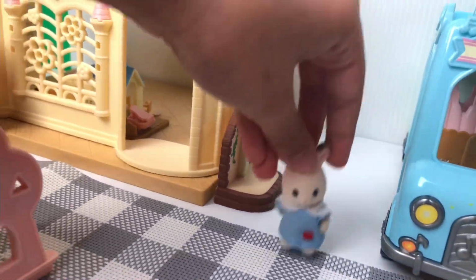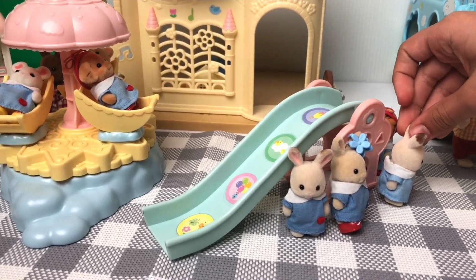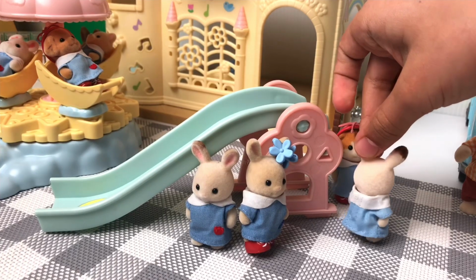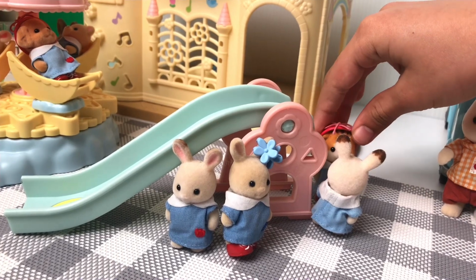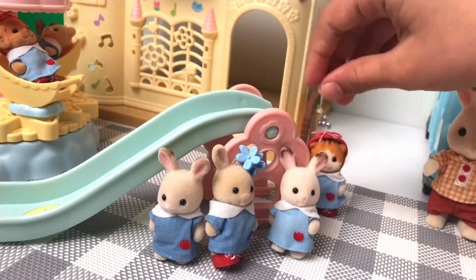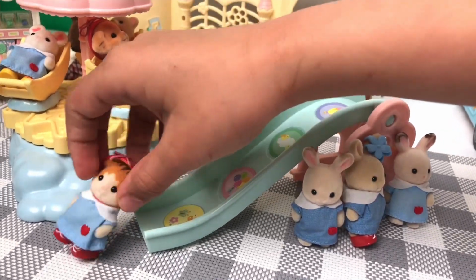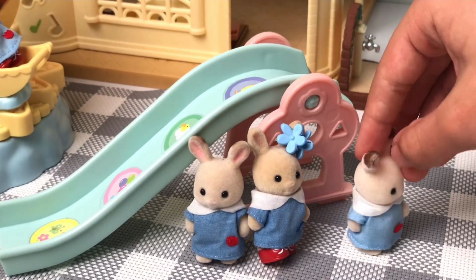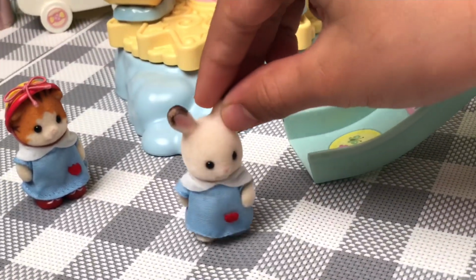Okay, done. This slide looks fun. Yeah, let's slide. You go first. Okay. Oh. Hello, Tiger. Oh, I was about to slide. Can I go first? Yes, of course you can. Okay. You can just wait. Thank you. Whee! You can go now. And finally, it's my turn. Whee! That was fast. My turn.